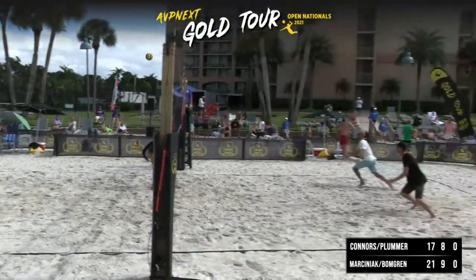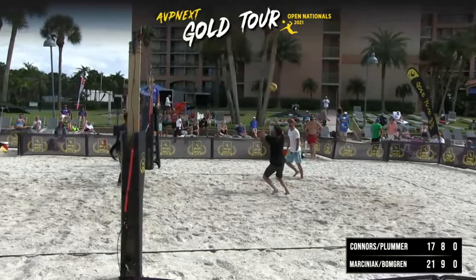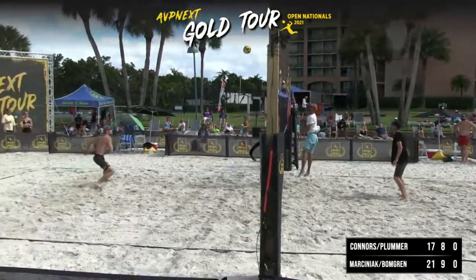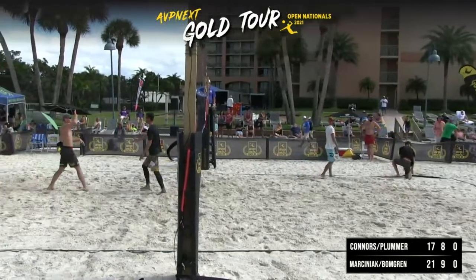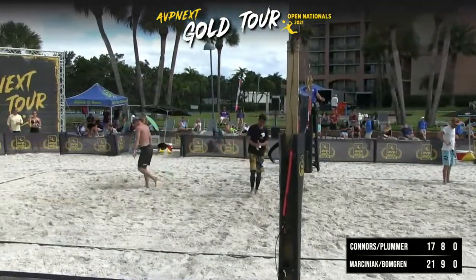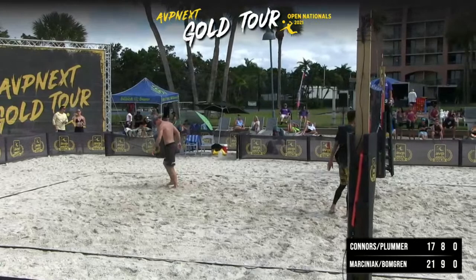Bomgren back to serve, hitting that chop short. That's going to pull Plummer off. Connor tries to put him back tight on the net. Intercepted, second contact going over. Out of the reach of Connors to what is the far top right of your screen.